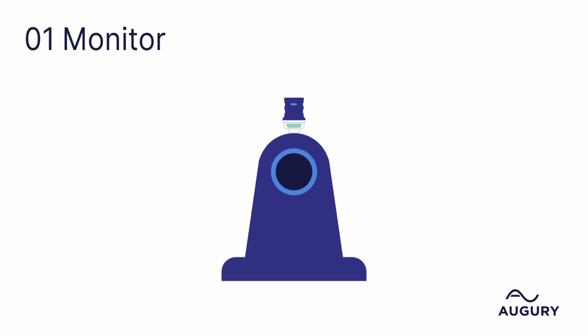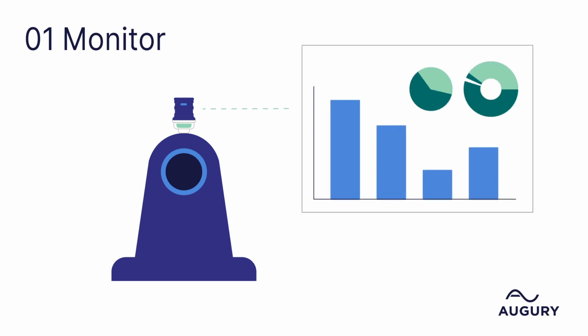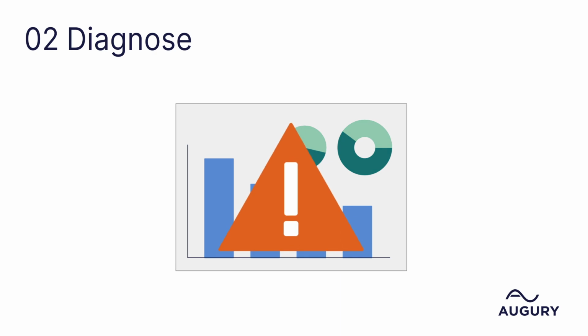1. Monitor. Sensors capture and transmit data to the Augury platform 24/7. 2. Diagnose. AI detects issues, explains what caused them, and prescribes courses of action.